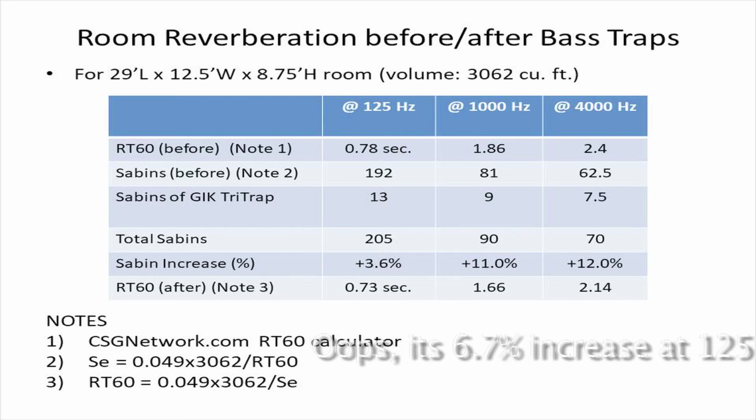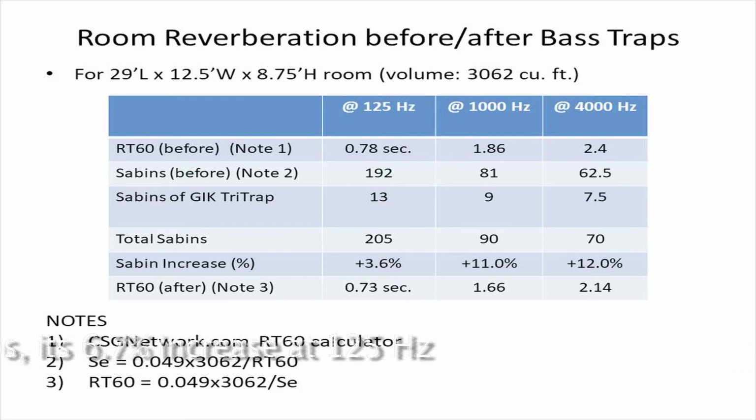Using the equation in note 3, I'm able to calculate the RT60 values after adding the bass traps. So you can see that the reverberation time has decreased to 0.73 seconds, a difference of 0.05 seconds. At higher frequencies, reverberation times do decline more significantly, by 0.2 seconds at 1000 Hertz and 0.26 seconds at 4000 Hertz, well within the 1.5 to 2.5 second range recommended for music and speech.